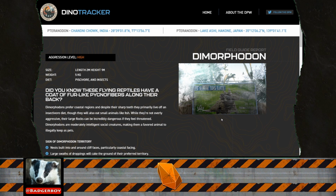Next up on the agenda is the Dimorphodon, aggression level high, as you can see in Jurassic World. Did you know that these flying reptiles have a coat of fur-like sphincter fibers, I think that's how it's pronounced, along their back? Dimorphodons prefer coastal regions, and despite their sharp teeth, they primarily love an insectivore diet, though they will also eat small animals like fish. While they're not overly aggressive, even though it says high, their large flocks may be incredibly dangerous if they feel threatened. Dimorphodons are moderately intelligent social creatures, making them a favorite animal to illegally keep as pets. Once again, a nice little callback to the illegal dinosaur trade.